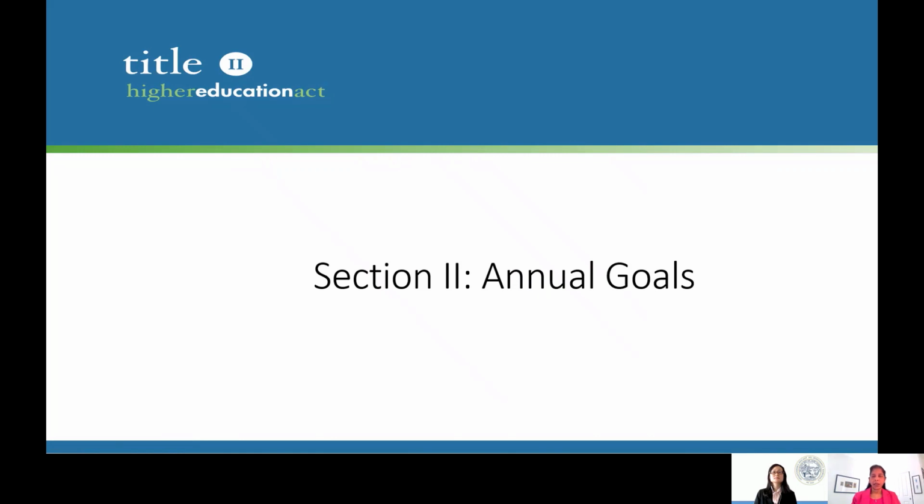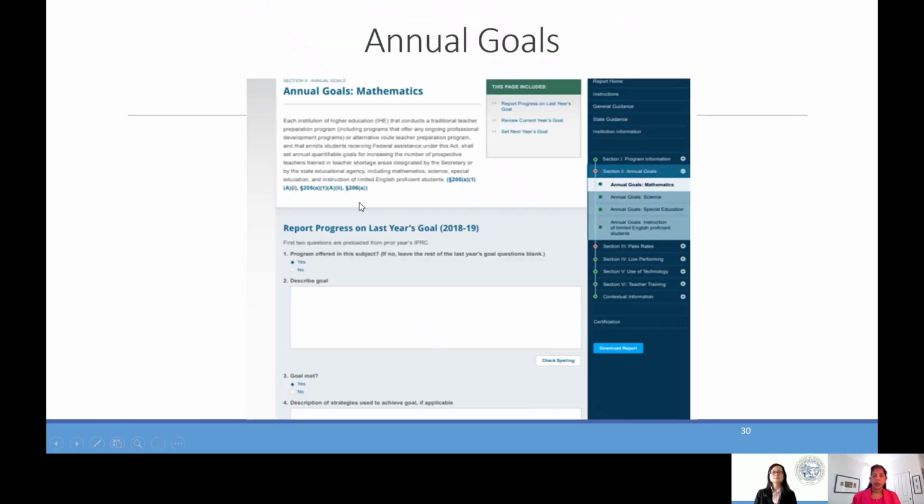Now we are moving to section 2, annual goals. The purpose of this section is for teacher preparation programs who offer math, science, and special education. How do they respond to teacher shortage areas? So if you do not have single subject math, science, or special education, you don't have to respond to the section. Here again, I want to point out, federal government consider EL as one of the content areas, but as we know, in California, all teaching credentials embed EL, so it is not a separate licensing area.